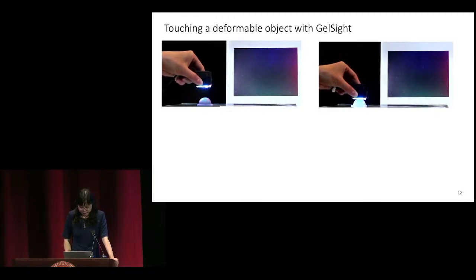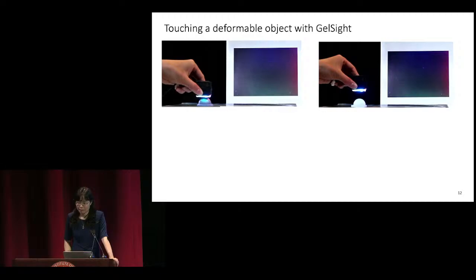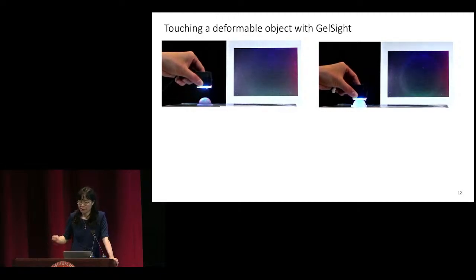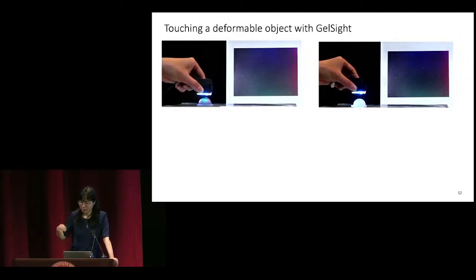But on the other hand, we also do another experiment, pressing the sensor on another object that is exactly the same shape, but is made of a softer material. And this is the information we can see at this time. It's still a round contact area, but you can see the color is dimmer. So why? Directly speaking, that means the surface normal is much more flattened here.